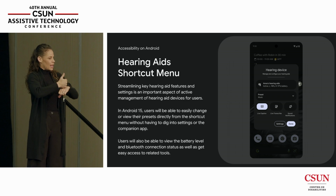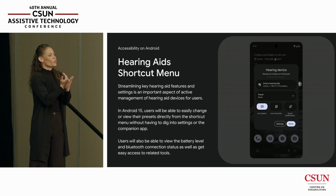With this new update, it allows Android to continue to add more features to this space in the future, to have a more seamless experience between a user's hearing aids and their device.